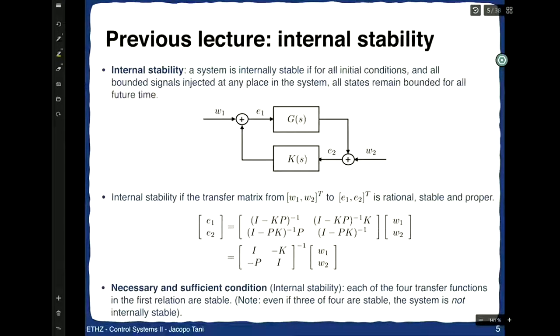And we then looked at internal stability, and basically what we did was writing the input-output transfer functions between some exogenous inputs and the signals that go in the loop. We noticed that we have these four matrices that come out and said, look, in order for the system to be internally stable, each and every one of these components of these transfer functions must be stable.